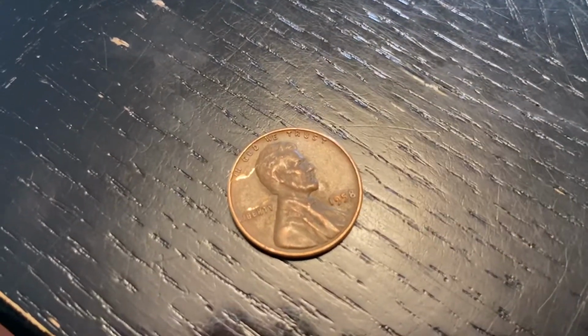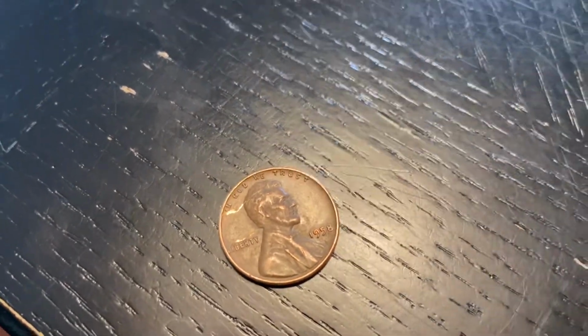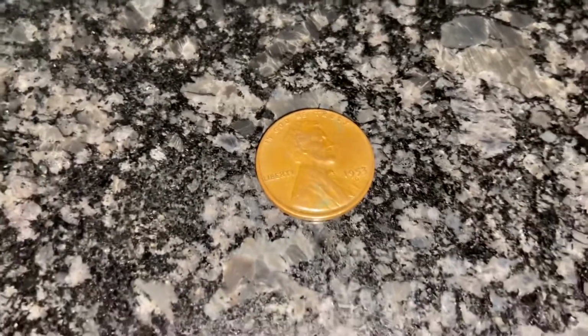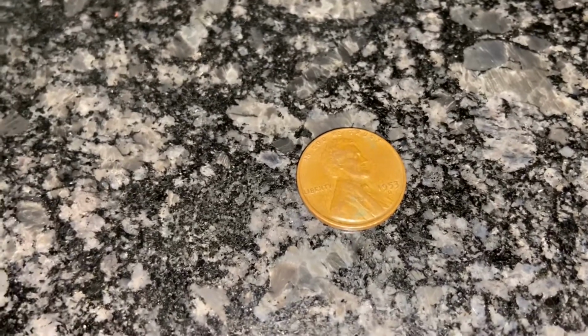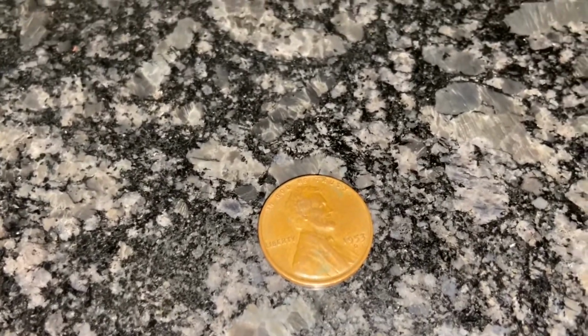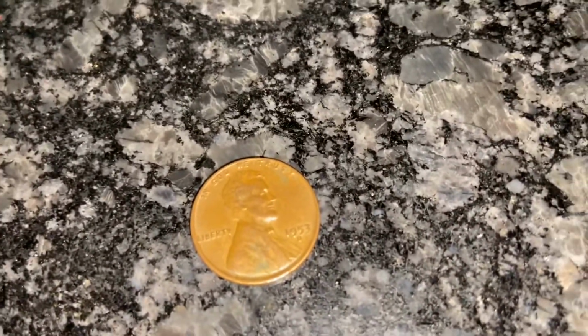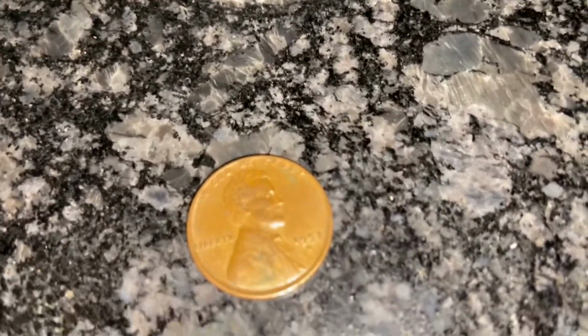Found the 21st Weedy, and it is a 58 Philadelphia. Last roll that I was opening, I found a Weedy, and it's the 22nd Weedy, and it's 1953D.